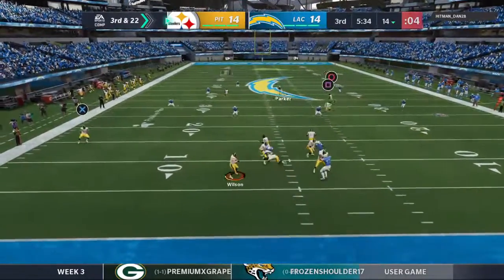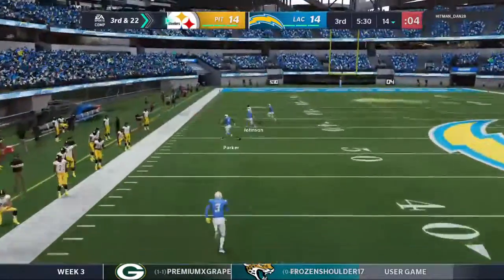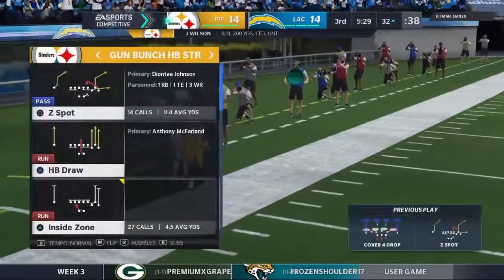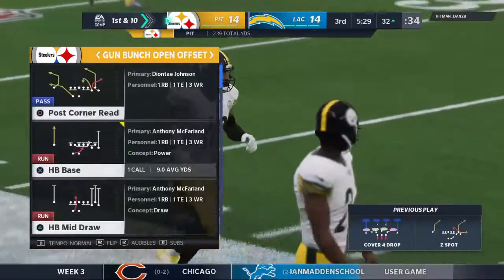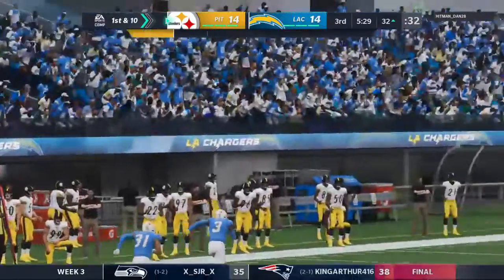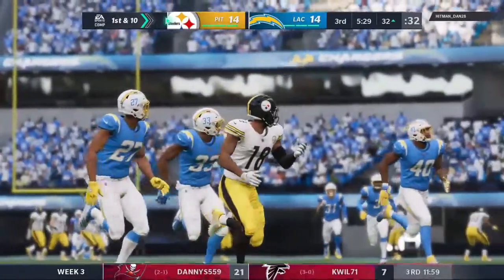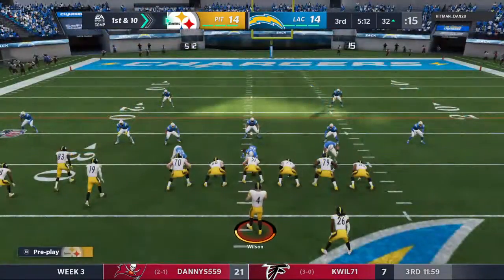Operating from the gun, Wilson. Dancing to his left. Now he'll let it go deep down the left side. And that's caught inside the 35. And all the way inside the 35 before he goes out of bounds. In our pregame meeting, all they talked about was keeping him hemmed in and wanting him to make his throws from the pocket because they knew he was pretty dangerous if he got outside, and he just showed it right there. Pretty good arm, too.